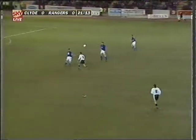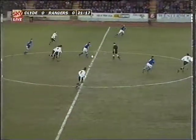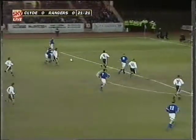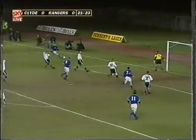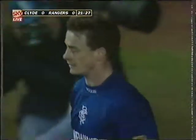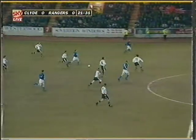Thompson's header. Moore and Petric together, closing in on Anand. Gascoigne has Robertson free on the left. Time to pass just a little bit late, and it's a free kick to Clyde. The header doesn't count from Van Bossen. Gascoigne delayed that a fraction too long.